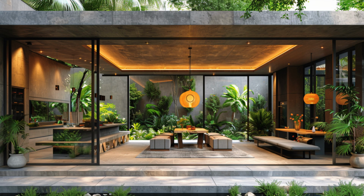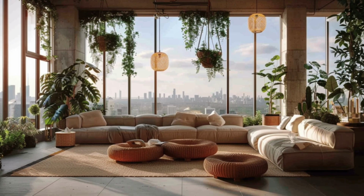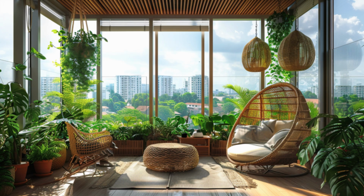A modern, open-plan indoor-outdoor space, designed in a minimalist style. Spacious concrete structure with large sliding glass doors opening to a lush, green interior garden. Hyper-realistic rendering. Gray concrete walls and floors with natural stone accents. Warm, golden lighting highlights the scene, casting soft shadows.